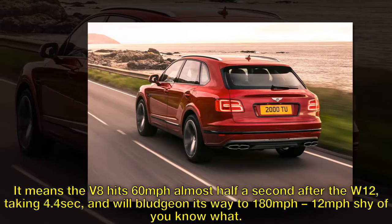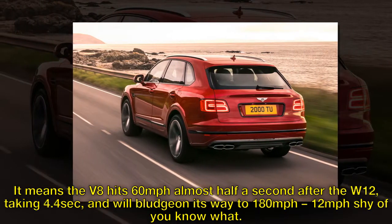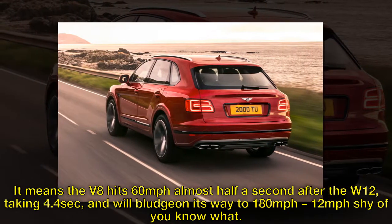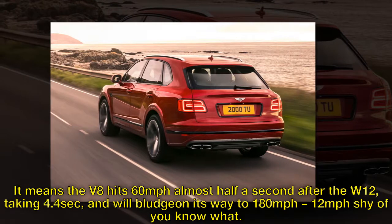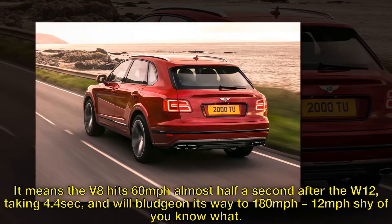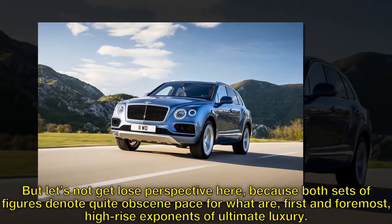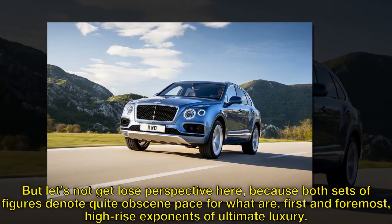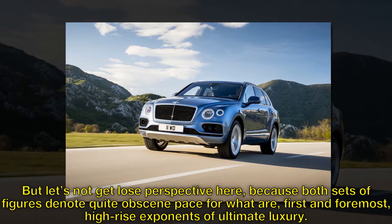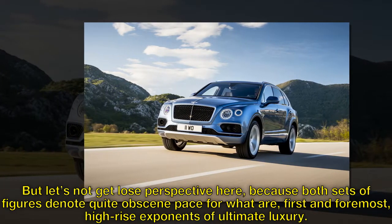It means the V8 hits 60 miles per hour almost half a second after the W12, taking 4.4 seconds, and will bludgeon its way to 180 miles per hour, 12 miles per hour shy of you-know-what. But let's not lose perspective here, because both sets of figures denote quite obscene pace for what are, first and foremost, high-rise exponents of ultimate luxury.